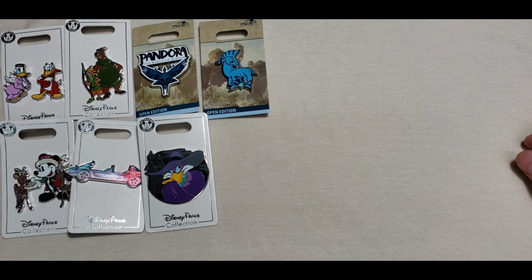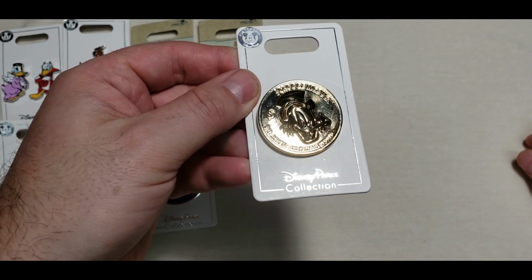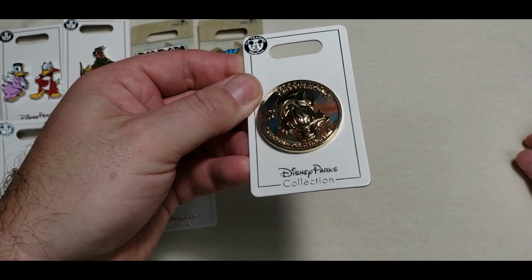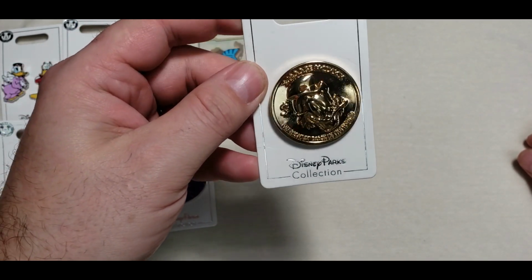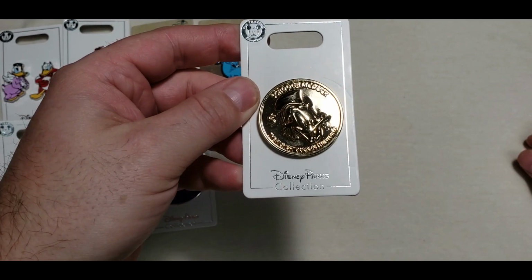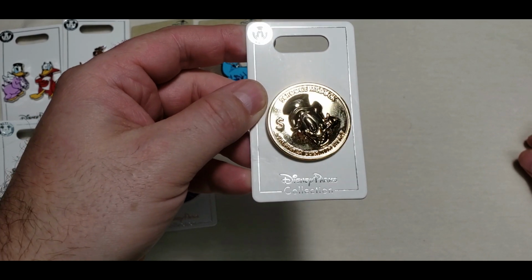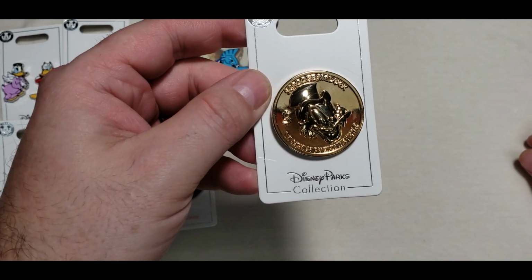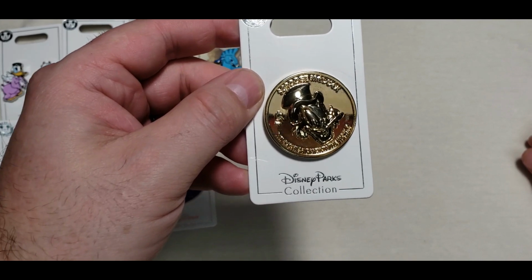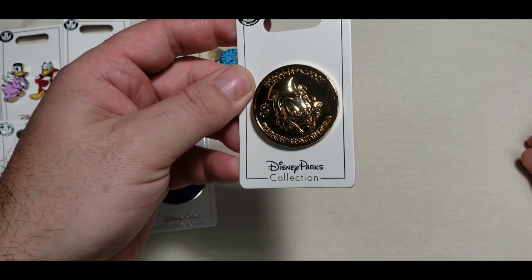Next is, I loved this. A Scrooge McDuck gold coin. I mean, what better way to honor such a great character? And if you saw the Walt Disney World episode that I did, you saw that I finally got to meet him at the park. And I met him twice, actually, and it was awesome. But, I mean, come on. That's perfect.